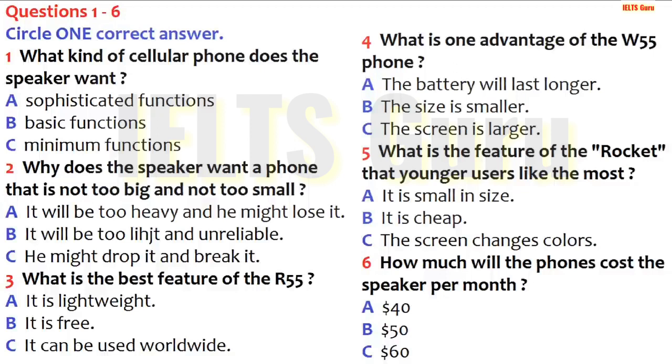Thanks. I'm looking for 2 cellular phones, one for me and one for my son. I think I won't need anything too sophisticated, just your basic phone functions. But maybe my son will like something with more functions. Sure, well, let's take a look. So you have no preferences at all? What about the size or colour?